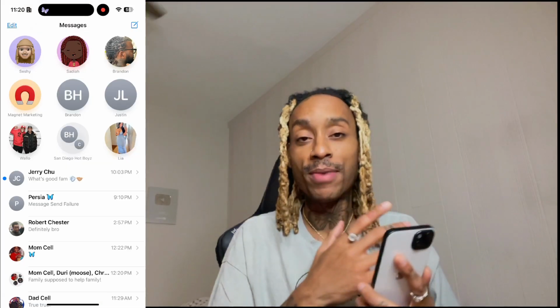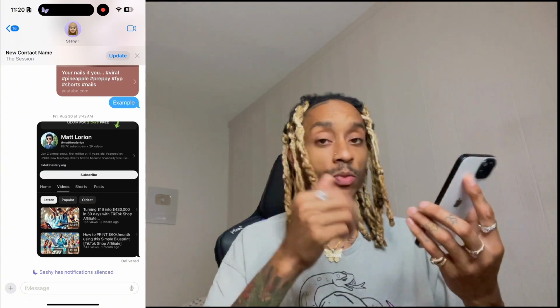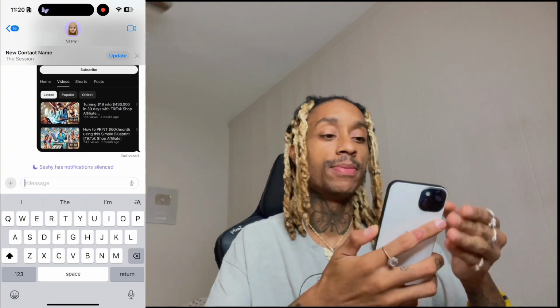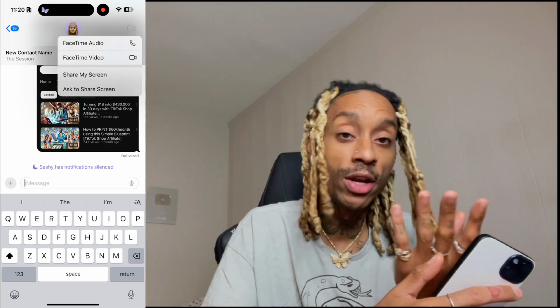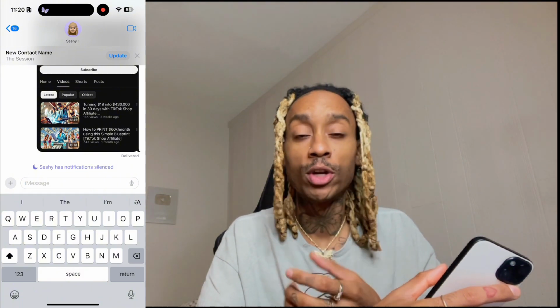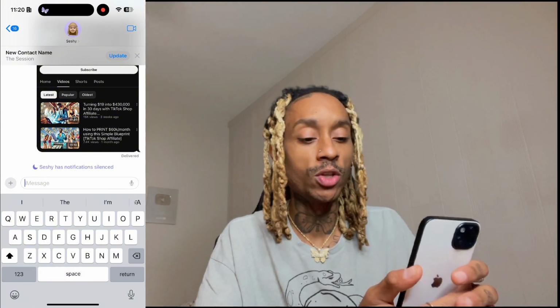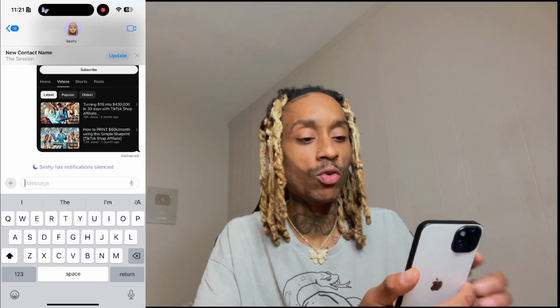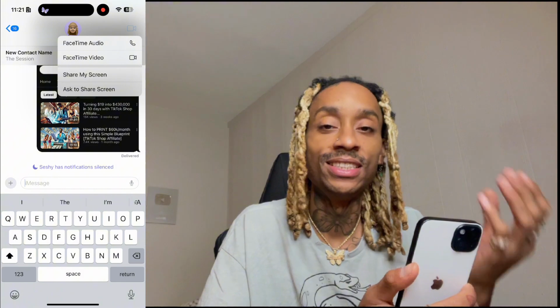Next is something that my grandfather would have loved. This is when you can ask to share screen with somebody. So if you were to go into a text message like we see here, I know y'all have grandparents and siblings that are a bit older, or maybe they're not tech savvy. They don't know how to do something on the screen, or you want to walk somebody through something, show them how to sign up for something. You simply go to their name in the text message. You go right here to the top right, press that icon, and you see it says ask to share screen.